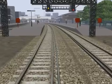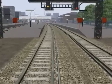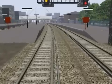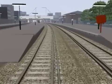East Croydon is one of 3 railway stations in the London Borough of Croydon with Croydon in their name, the others being West Croydon and South Croydon, the latter of which we'll pass through shortly. This station is in travel card Zone 5.